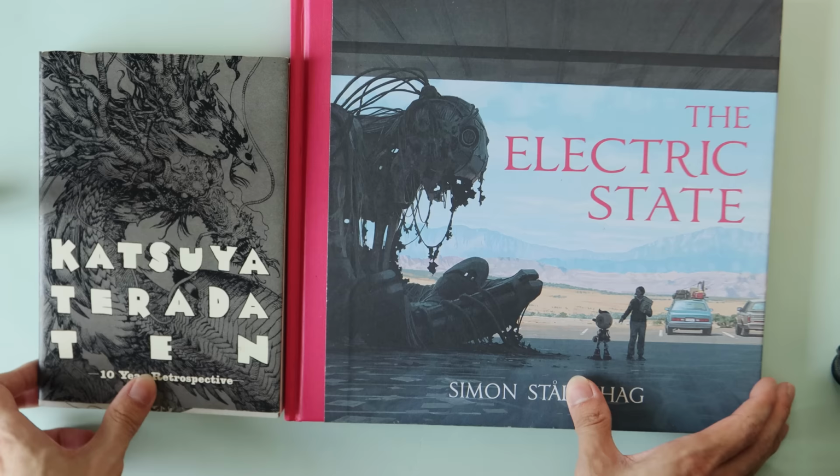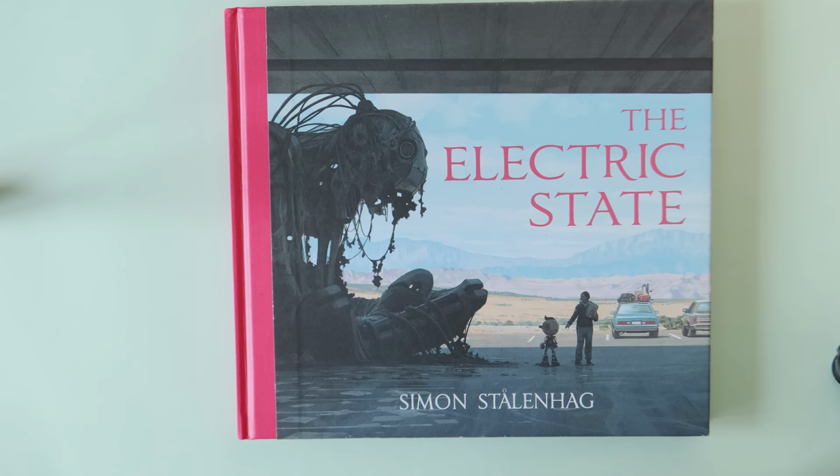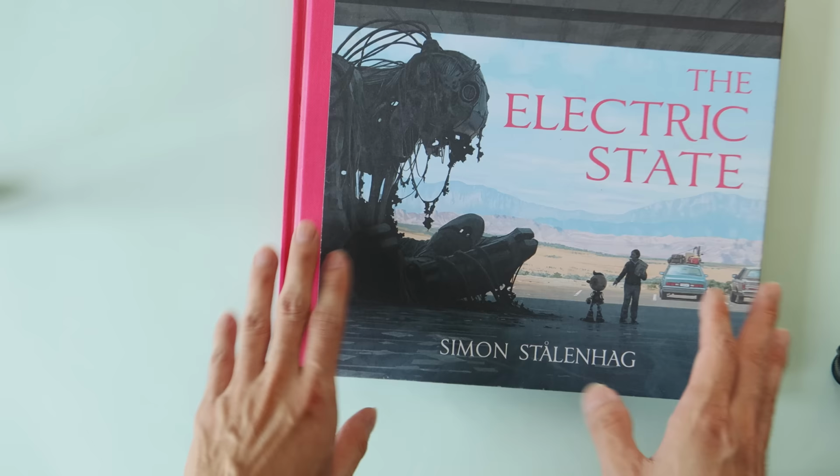Okay, on to category number two, visual books. You know them, I know them. These are the kinds you buy just because they're really pretty and you want to spend all day looking at them. So book number one is The Electric State by Simon Stollenhag. I don't know if I'm mispronouncing his name. If I am, get over it.